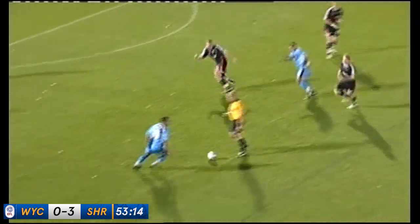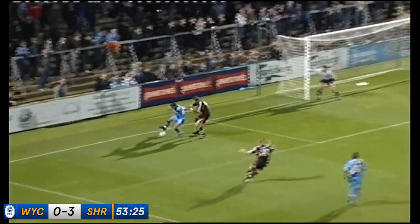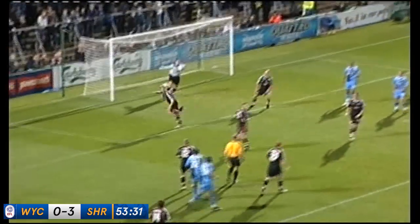Wycombe indulging in a decent spell of possession here. They're going nowhere fast. It's the longest sequence of possession they've had actually here tonight. And now Woodman, the left full-back, clips the ball into the box. Good running by Vieira this time, near the dead ball line. Good close control. Woodman now whips it in, first time left-footed, headed away forcefully by Kelvin Langmead. And Town looking as though they are a very tough nut to crack again tonight.